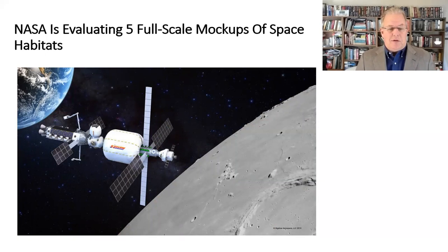Bigelow perhaps has the longest amount of time sort of in this specific idea of a small, self-contained mini space station. Bigelow is proposing that the B330 module that they have would be their concept. Boeing's concept is based on basically space station module technology.